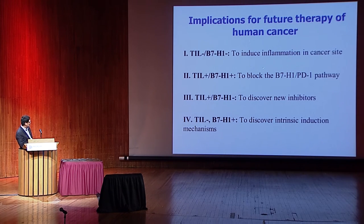Simply injecting this blocking antibody will not work, because there's no infiltrating lymphocyte there to work with. Now, the second type is the one we need to treat to block this pathway. The third type has infiltrating lymphocytes, but another pathway is being used, because this pathway is negative. For this one, other suppressive mechanisms need to be discovered.